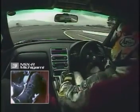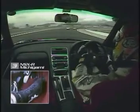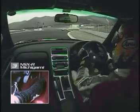Michigami is clearing the corners in 4th gear to maintain his speed. However, the faster you go through the 100R corner, the approach to the hairpin gets more and more difficult.